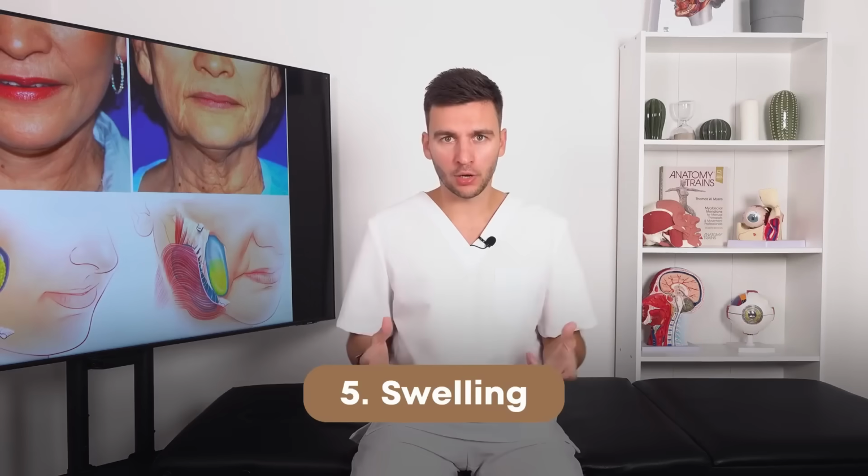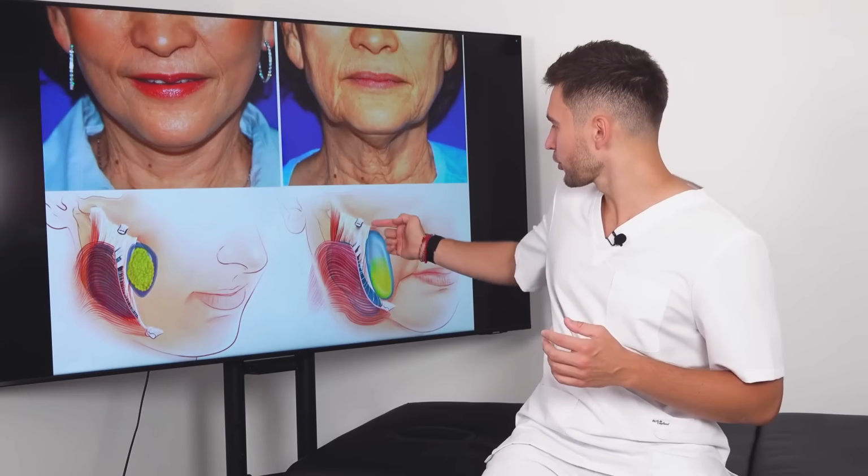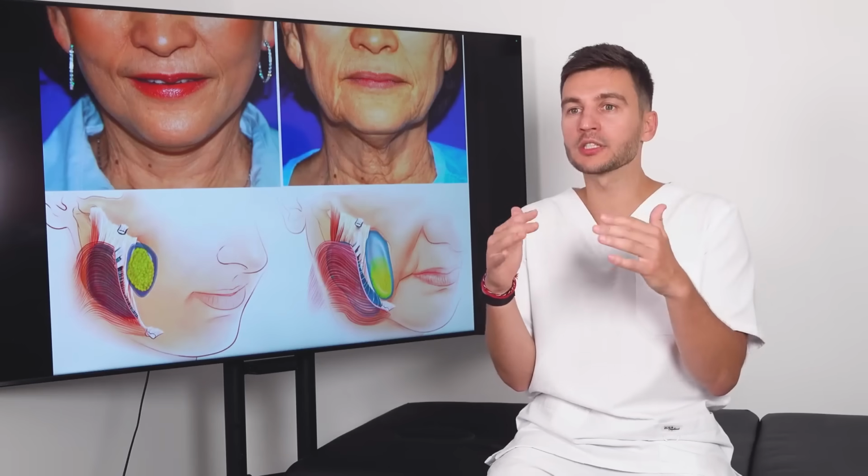Everyone who suffers from swelling experiences the deformation process accelerating, I think, even 10 times faster. Why does this happen? Because when fluid accumulates in the subcutaneous fat tissue, it increases the volume of the tissues. And since the skin is thin, it simply starts to stretch. For example, even if you've done lymphatic drainage or restored your body's water balance, the skin still remains stretched and deformed. It's very important to make sure there is no swelling on the face.